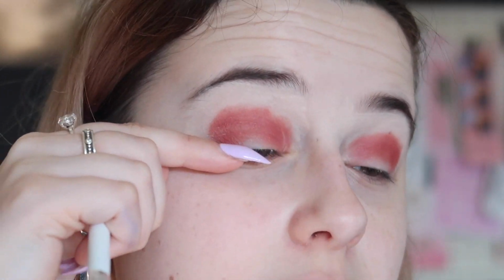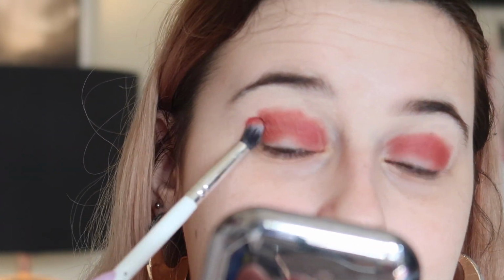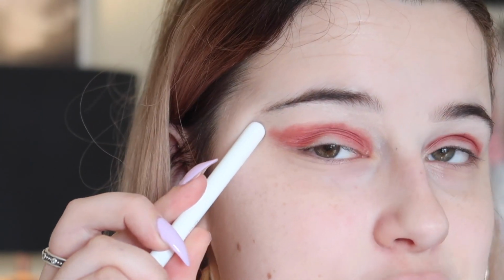I only went over it a couple of times, but that is actually really, really pigmented. That picked up so much pigment. I'm actually really impressed with that. It picked up a lot more pigment than I expected, because I used the other Primark palette from my other video and it wasn't as pigmented as that shade is. Bonus, thank you Primark for feeding us good makeup that's affordable and cruelty free.